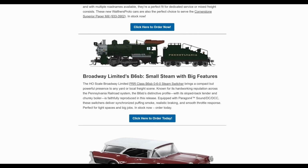A reminder that BLI's B6SB recently arrived as well, Paragon 4 or Stealth with a speaker installed. These are all Pennsylvania Railroad models. These are also in stock.